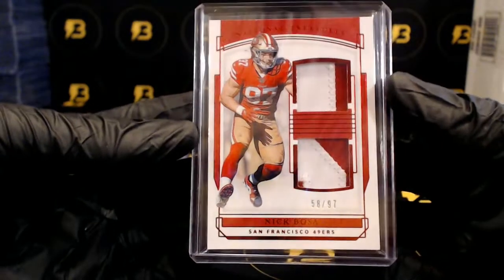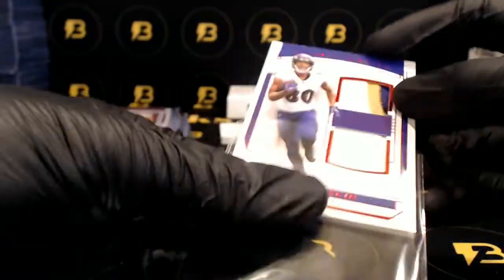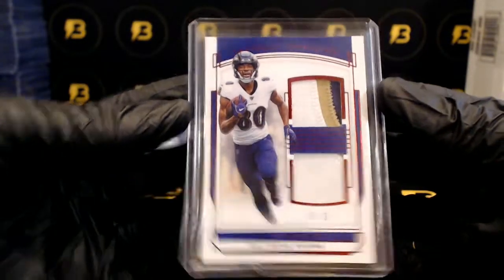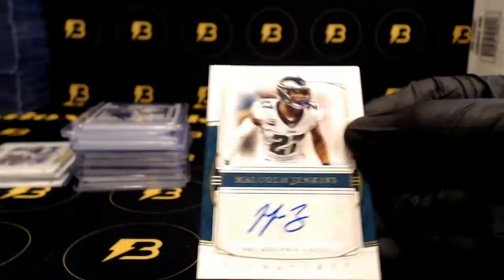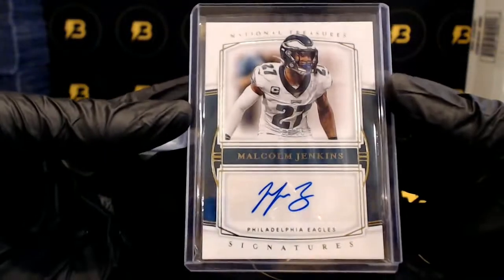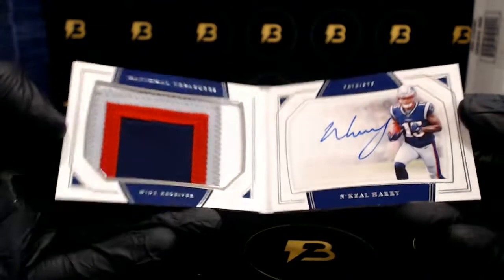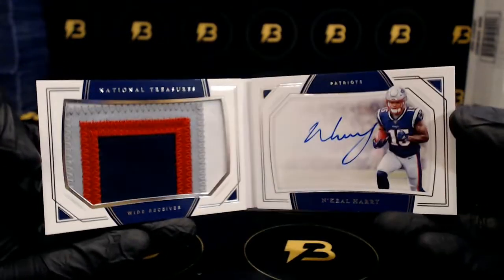Double two-color patch. We got out of 80 Miles Boykin, three-color patch, going out to the Ravens. Next up, we got Jenkins out of 35 going out to the Eagles. Signatures. And very nice, out of 99, N'Keal Harry going out to the Patriots. Nice patch. Four-color patch with the booklet auto.